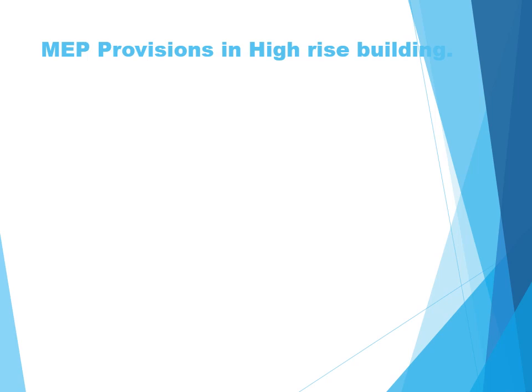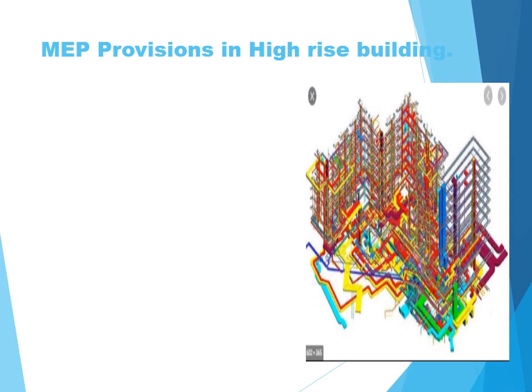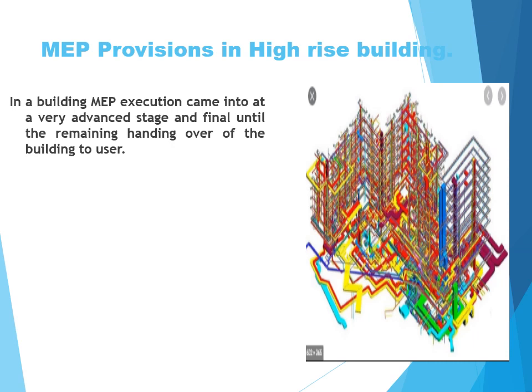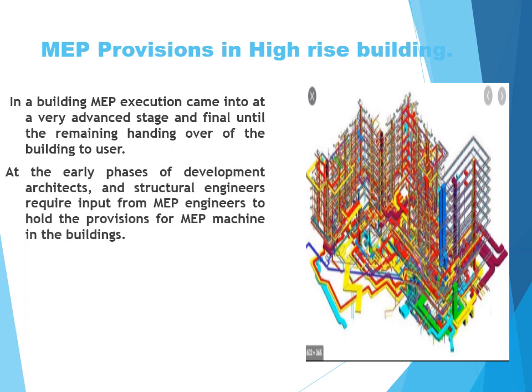MEP provisions in high-rise buildings. This image shows all the MEP services inside the building. It is a Revit model. In a building, MEP execution comes in at a very advanced stage and continues until the final handing over of the building to the end user. At the early phases of development, architects and structural engineers require input from MEP engineers to keep the provisions for MEP machines in the building.